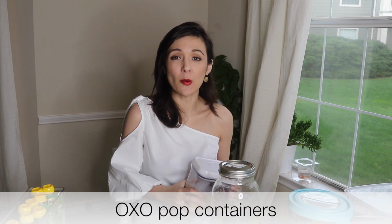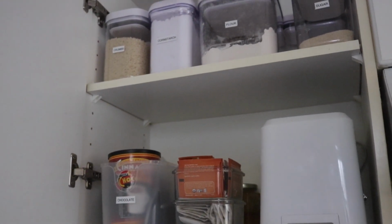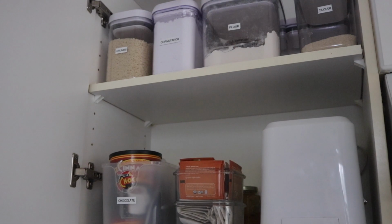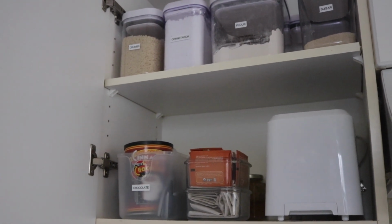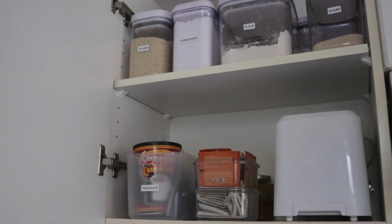OXO containers. I call them OXO because it's way easier to say. My OXO containers were my very first purchase as a court reporter. I saved up all of my money for my OXO containers and then also for my Vitamix. Those were my two first purchases, which is crazy because I don't cook more than most of you guys probably. I really don't cook all that much. I try to cook as little as possible and just have as many leftovers as possible. Back then I really wanted to make sure my kitchen was outfitted because I knew kitchenware and furniture was going to be the most expensive, and I wasn't wrong.